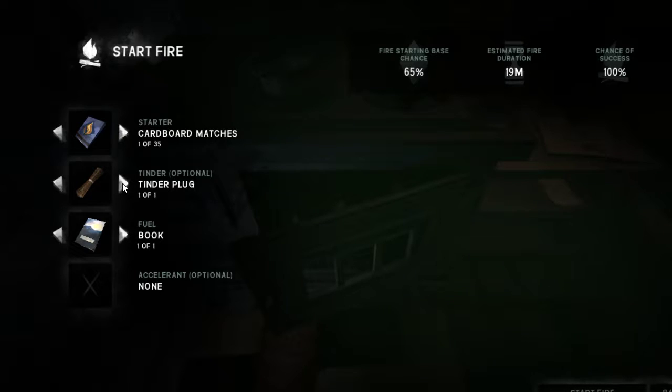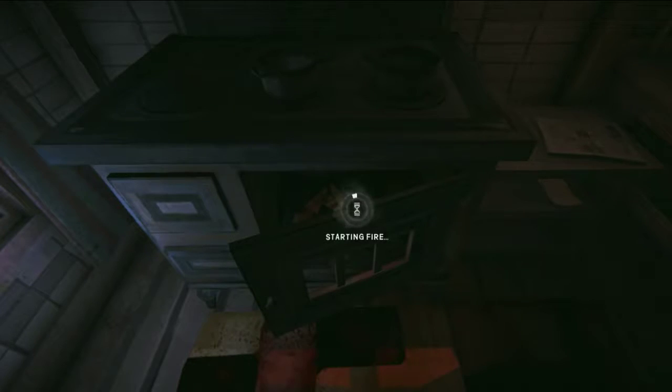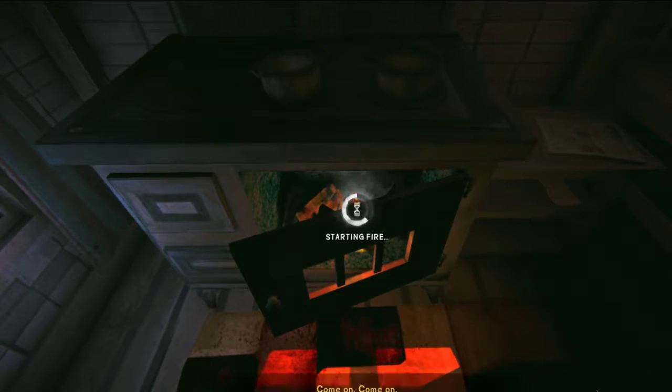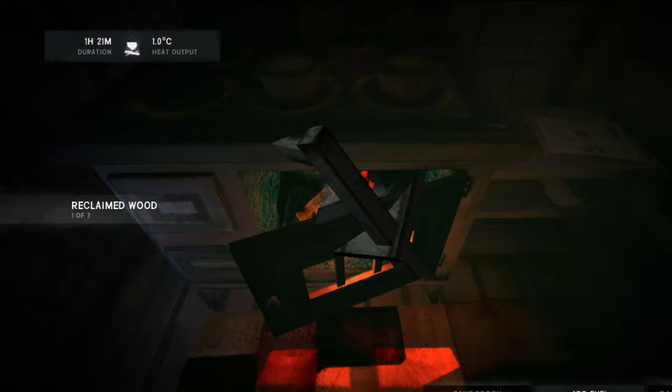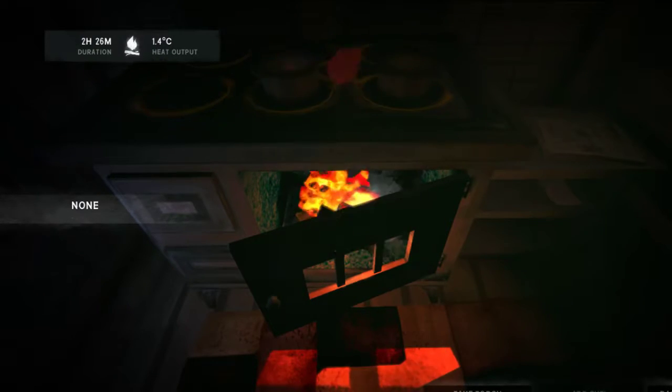We'll use the tinder up. We've got no accelerant. So, we'll use the cardboard matches just because wooden matches are better for wind. Come on. Come on. That did it. So 2 hours and 26 minutes.